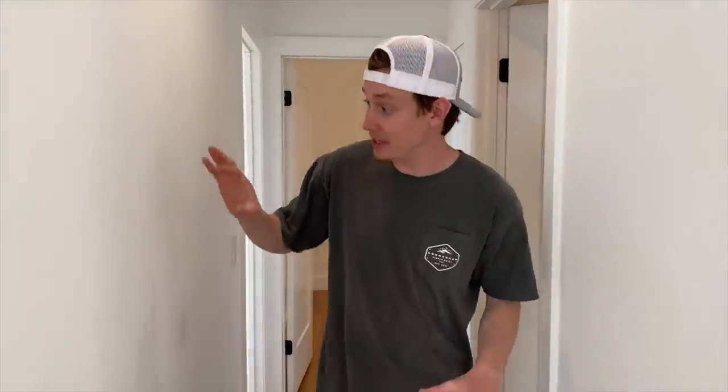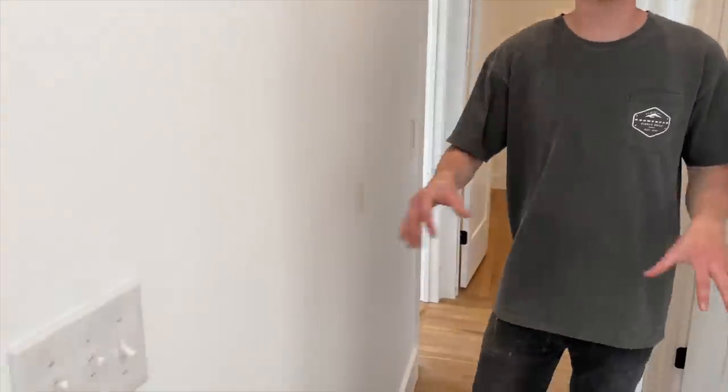But as you can tell, now you can see where the touch-up paint is going to be hit. That's what we're going to do probably before we do the last coat on the floor. So before we sand it, that way we can sand any paint out if we ever get it. So do the walls before we do the floors, basically.